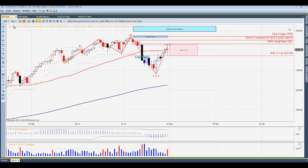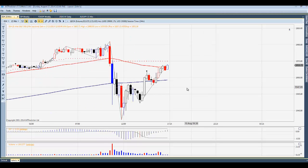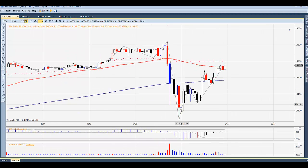If we go back to the 15-minute chart of the S&P, you can see how that mirrored the drop in the S&P before the S&P recovered also, once it found support. Anyway, we'll wrap it up here. Hope that's helpful. We'll be back next week and we'll see how things unfold.